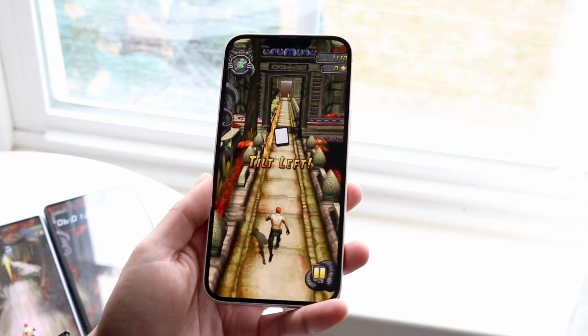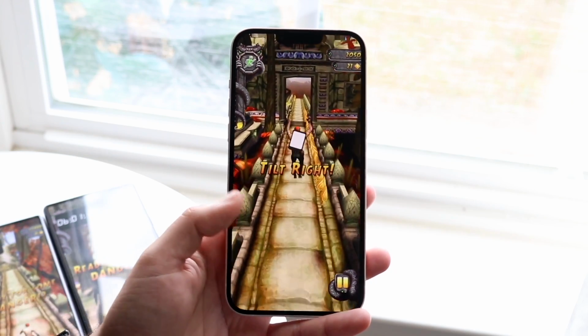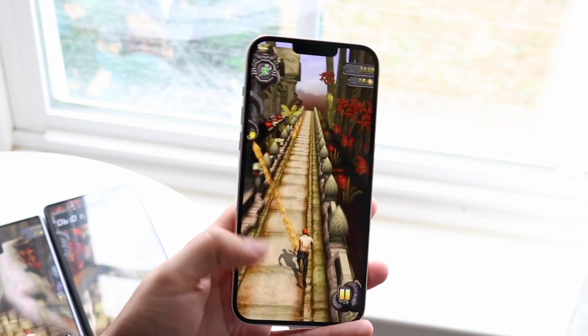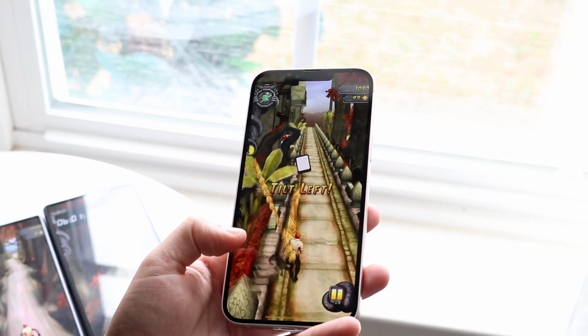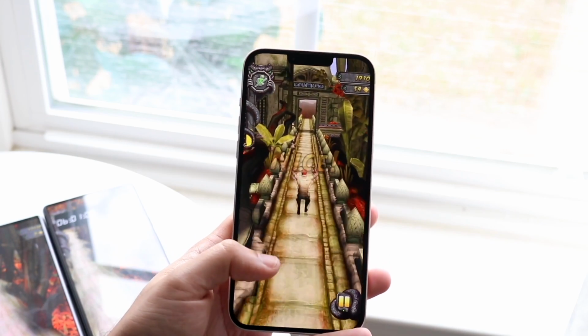Now, starting off with the outside of the iPhone 14 Plus, on this particular phone you're getting a 6.7-inch Super Retina XDR OLED display, and it's a pretty good panel. There's really not much to hate on here, and I feel like Apple did a pretty good job with this display at that time.